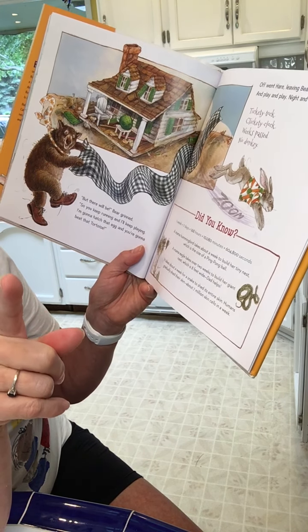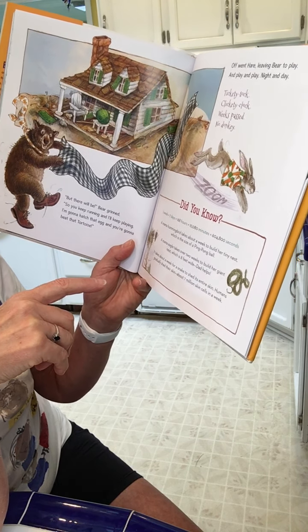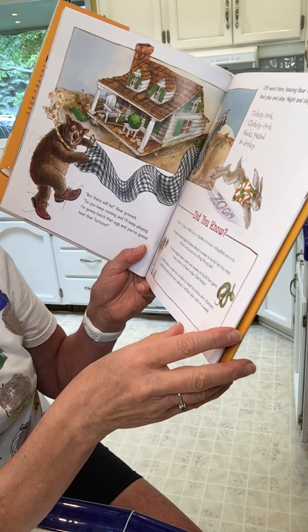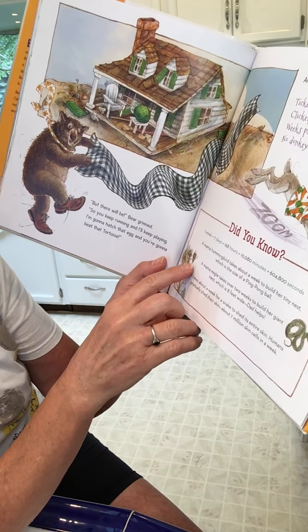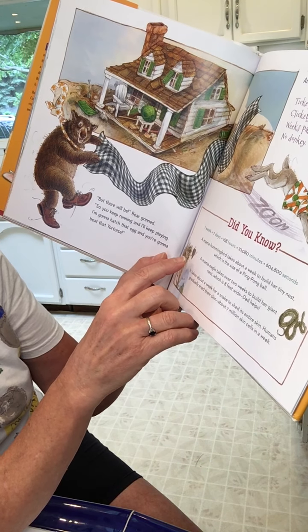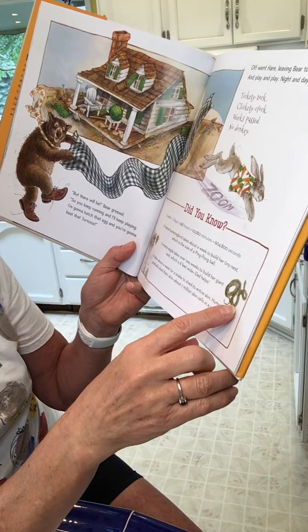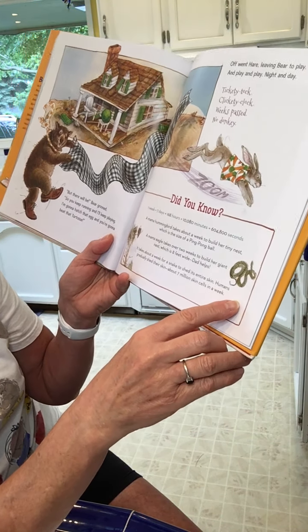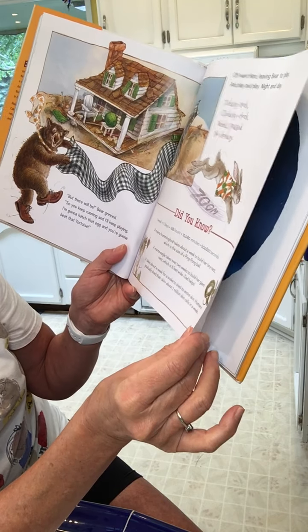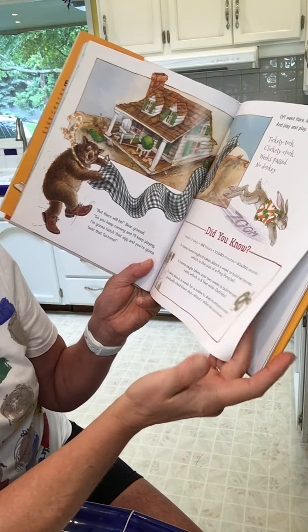Did you know a mama hummingbird takes about a week to build her tiny nest, which is the size of a ping pong ball? A mama eagle takes over 2 weeks to build her giant nest, which is 8 feet wide, and Dad helps. It takes about a week for a snake to shed its entire skin. Ooh, humans gradually shed their skin, about 7 million skin cells in a week. Ew.